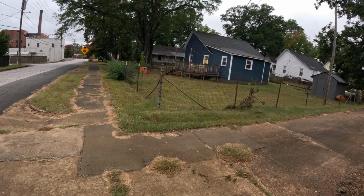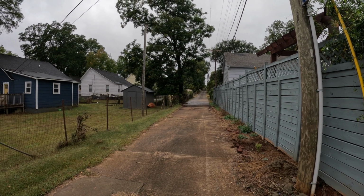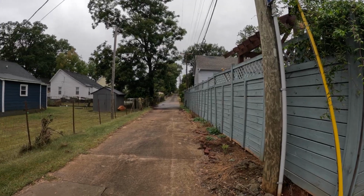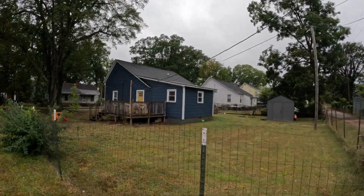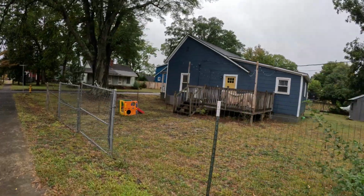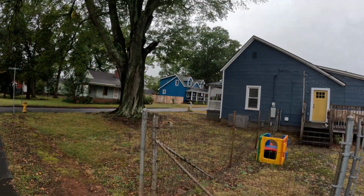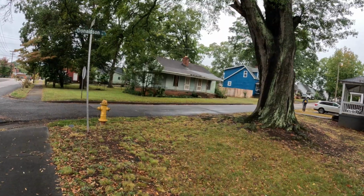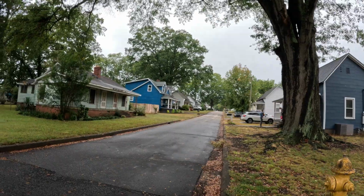So what's cool about these Mill Hill villages is the back alleys. They go between all the houses. I had to ask Mom what they were for, but I remember growing up as a kid that all the Mill Hill areas had back alleys behind the houses. But it's funny how all these look the same no matter where you're at. Whether you're in Easley or Greenville, Spartanburg, all these houses look the same. They're set up the same.